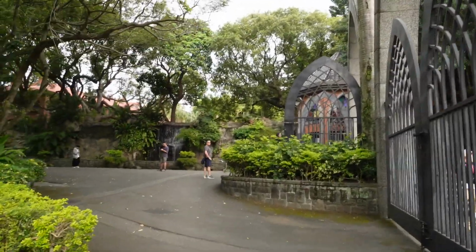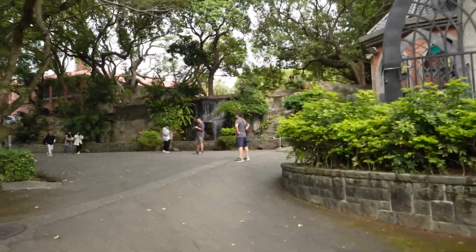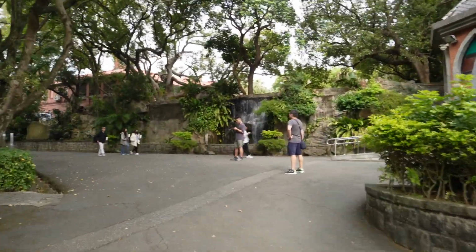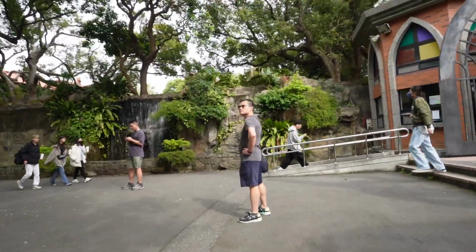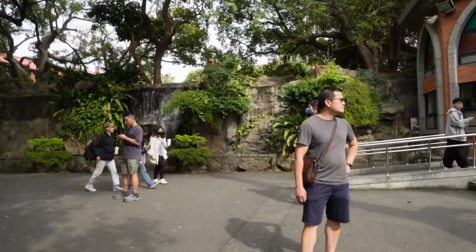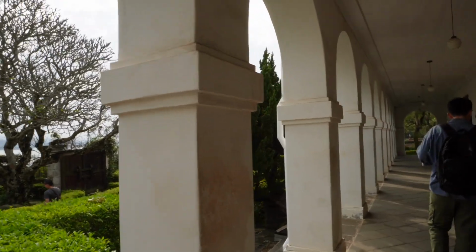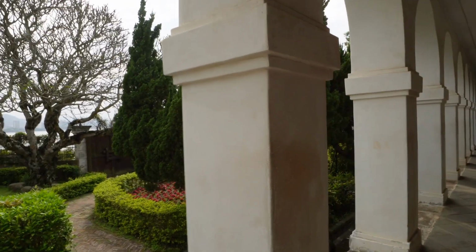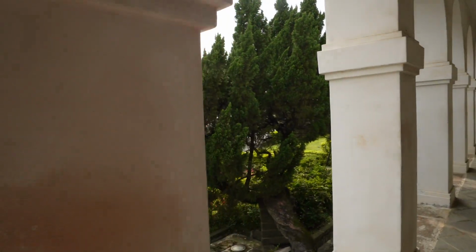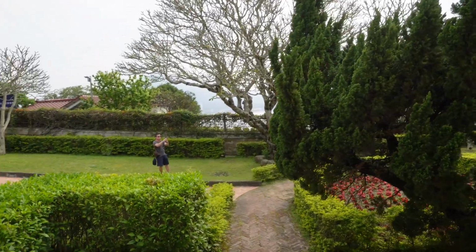So you can either catch the bus or walk 5 minutes along the top of the ridge to the little white house, which was a customs officer's house, and it's through the university campus. So we've walked up to the customs officer's house, aka the little white house, and it is down a little laneway and up a hill, but the gardens are nice, with a nice view overlooking the water.